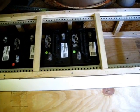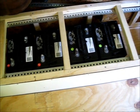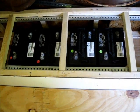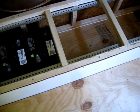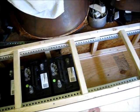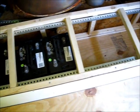Well, I've got 4 of them in. That's, what is it, 160, 320 pounds right there so far. 320 pounds of batteries. I've got another 160 pounds to carry in. It's a lot of weight, but it's the reason I set it up in the middle of the RV, right behind the engine, where the framing should be the strongest, and why I put down another 3/4 inch thick piece of plywood to help distribute the weight down there. So hopefully it should hold up alright.